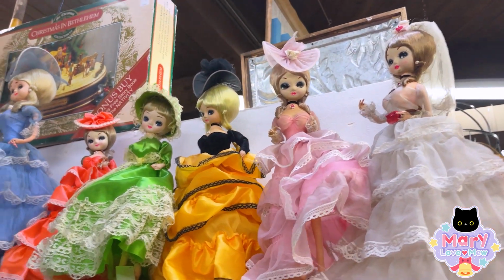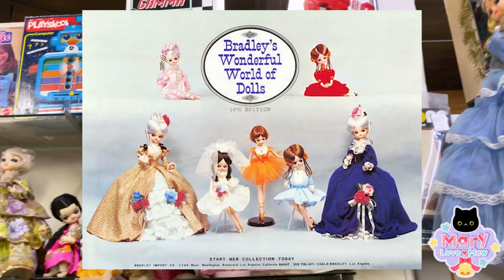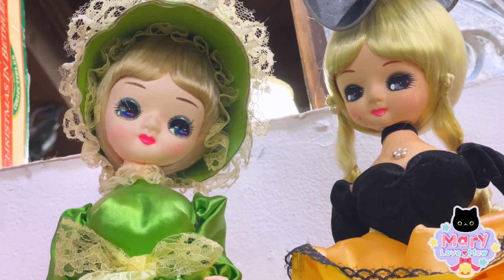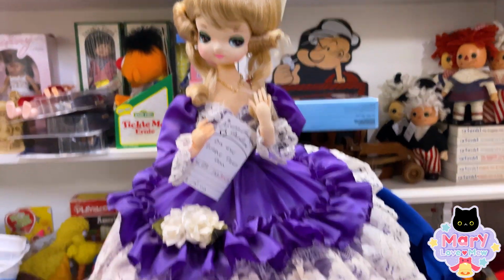These are called Bradley dolls, and they were originally made by Bradley Import Company in Japan from the 50s to the 80s. Other companies have made similar dolls. I think Bradley doll tends to be kind of a catch-all term for these large-eyed, big head girls. I just love them though. There's something about them that is delightful to me.